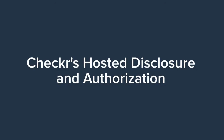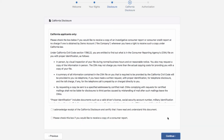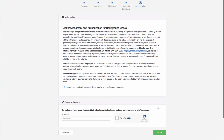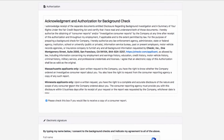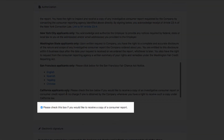Checkr makes disclosure and authorization easier for you and your candidates. When candidates go through the Checkr-hosted background check, we serve up the disclosure and make sure that they acknowledge receipt. For states like California with their own requirements on standalone disclosures, we provide this as a separate step in the process. Then we serve the authorization, including other state-specific information, and in the spirit of transparency, we offer all candidates a copy of their report.